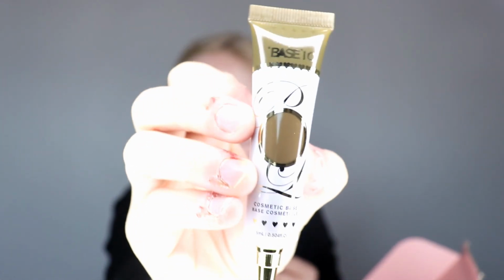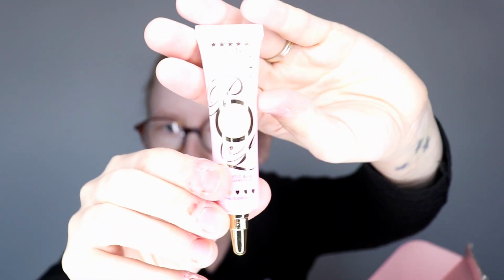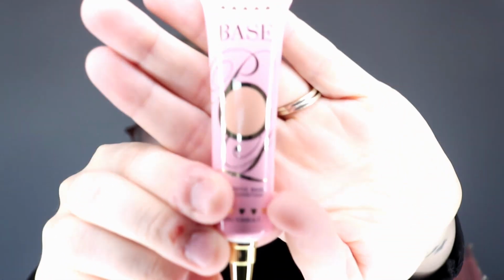this one, which is Basic Cosmetic Base in the colour Keeping It Khaki. So this is what this one looks like. And then we have a normal base, and this is in the shade 2.5, which might be a wee bit dark for me. And then we have another base, and this is in the shade Purple Passion.